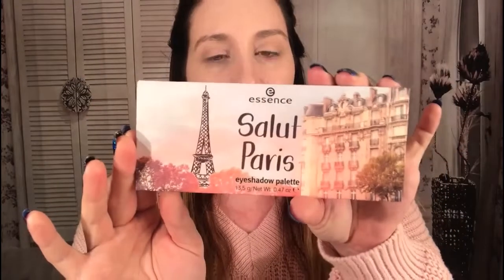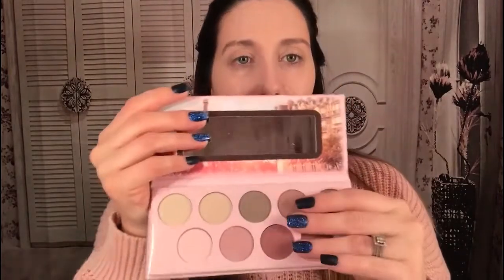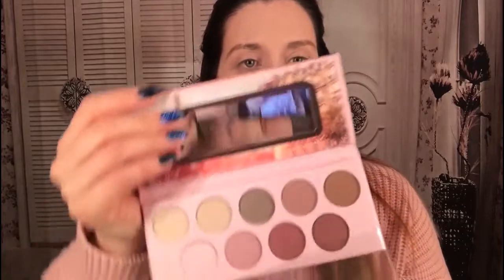So with 25 bucks I was only limited to get a few things, so I'm just going to show you really quick what I got and we're going to jump right in and check them out. So I got this Salut Paris eyeshadow palette, and it comes with 9 shadows. I'm going to show you these really quick. I'll take this plastic off.